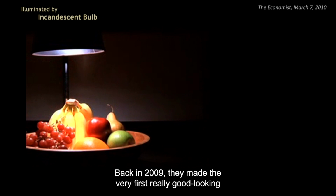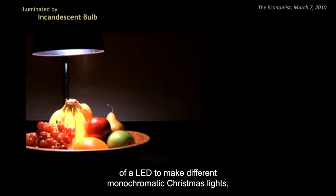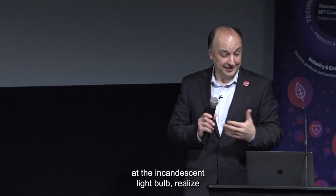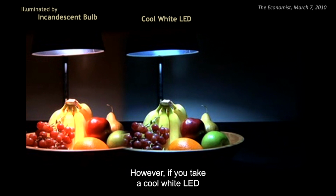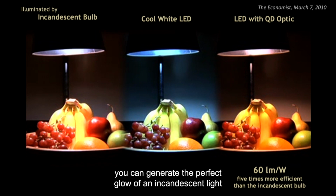Back in 2009, they made the very first really good-looking light bulbs. Now, they were upped by one other company before them who made Christmas lights that put a little quantum dot on top of an LED to make different monochromatic Christmas lights. But, you know, that's cool. But what was cooler was to be able to look at the incandescent light bulb, realize that a cool white LED that was made at the time, illuminating a bowl of fruit, would make your bananas not look so appetizing. However, if you take a cool white LED and add to it a thin layer of so-called QD optic, you can generate the perfect glow of an incandescent light bulb.